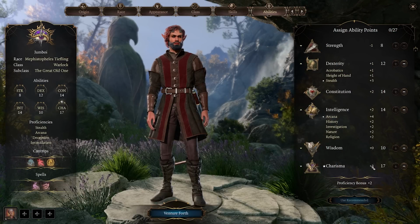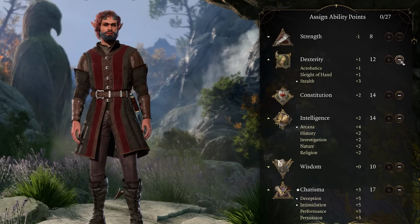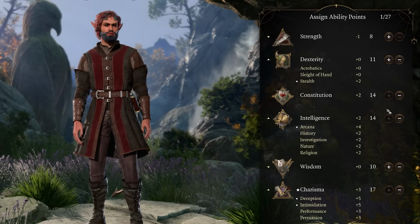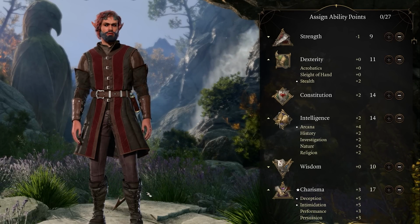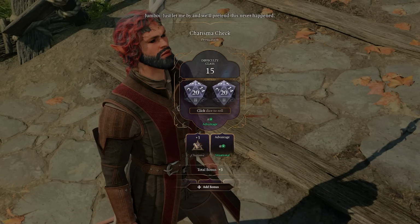Second up on my list, let's talk about this game being D&D at its finest. Now, during the character creation, as we've talked about, you get certain skills: strength, dexterity, constitution, intelligence, wisdom, and charisma. And these are, of course, aligned with your D20, your 20-sided dice. So the closer you can get to 20, the better.